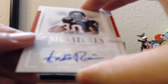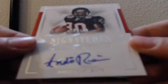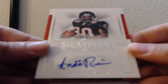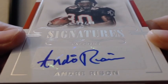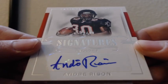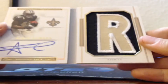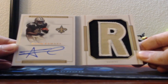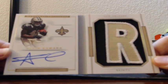And Andre Rison, 23 of 49 autograph, signature for the Atlanta Falcons. 23 of 49, Andre Rison. This is going to be nice. The R in Alvin Kamara with the autograph as well for the Saints.